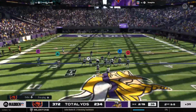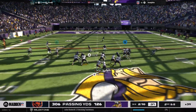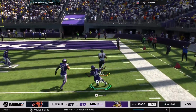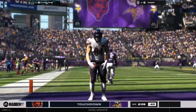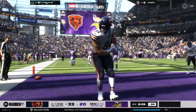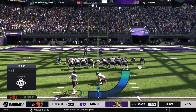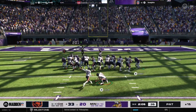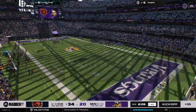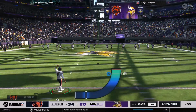This is 2nd and 8. Back to throw. Williams. That's downfield. He's got Loveland. And he takes this one in for a Bears touchdown. Colston Loveland, his second touchdown of the game and his ninth on the year. And the Bears go up by 2 touchdowns. Santos with the extra point. And the lead now up to 14.